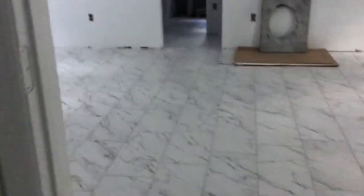Once again, since our last update, installation of cabinetry and the floor tile. Very nice job. Floor tile was purchased at Floor and Decor. Very nice assistance from Ian and Rocks.